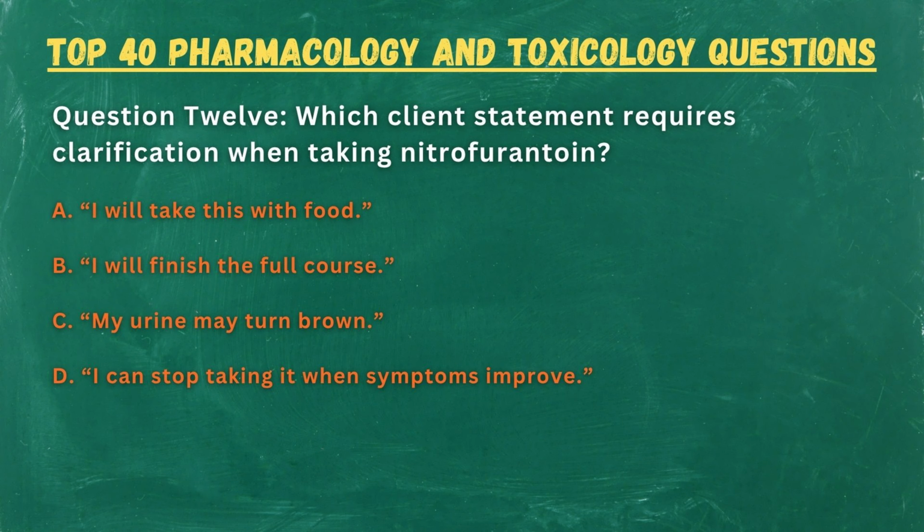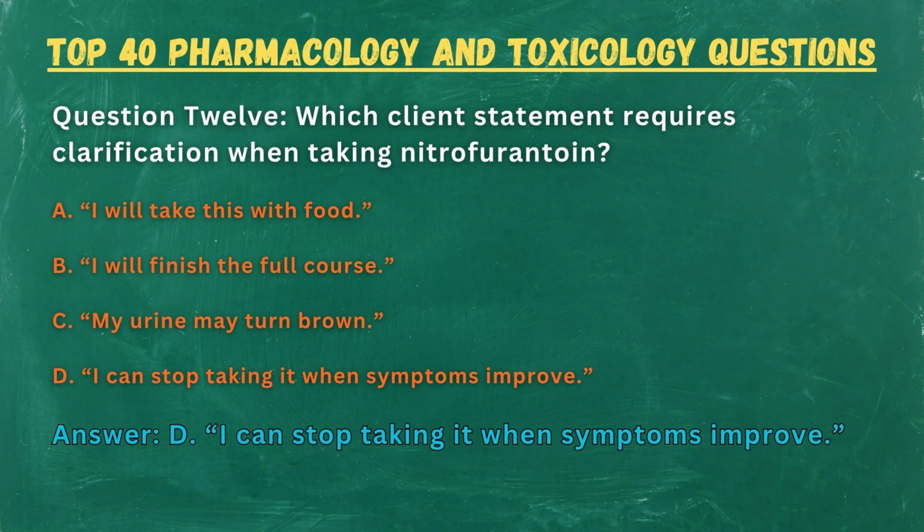Question 12. Which client statement requires clarification when taking nitrofurantoin? A. I will take this with food. B. I will finish the full course. C. My urine may turn brown. D. I can stop taking it when symptoms improve. Answer: D. I can stop taking it when symptoms improve.